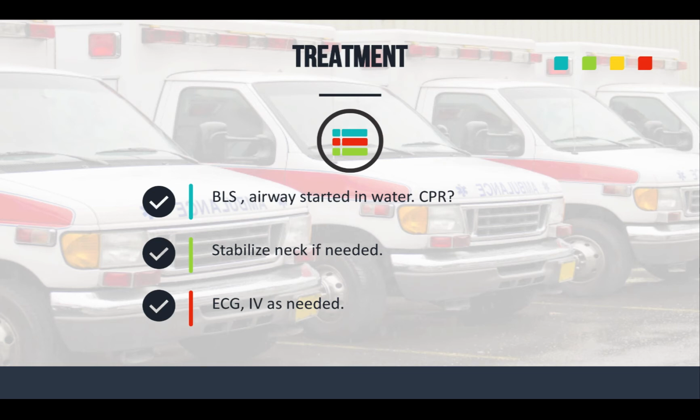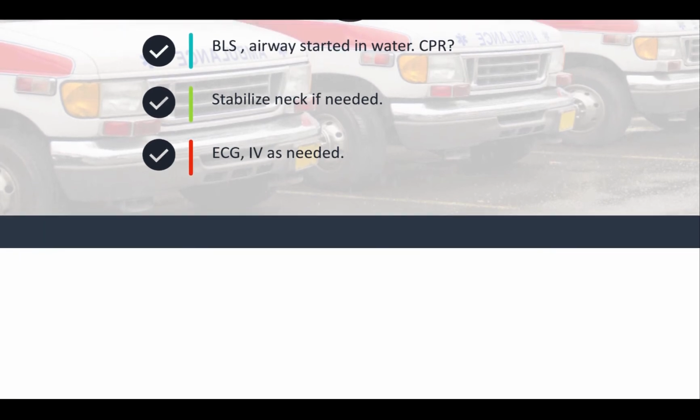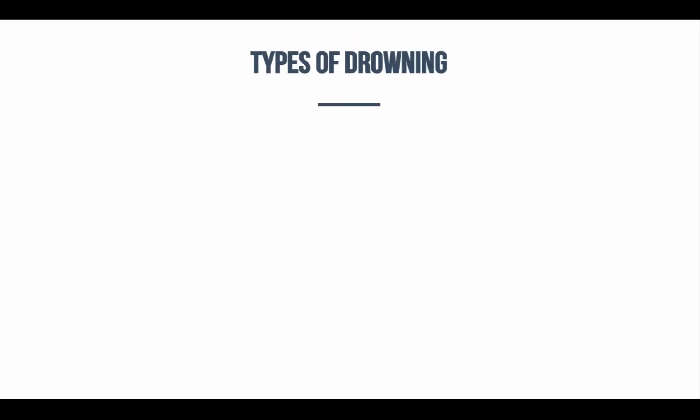And of course, the EKG, IV as needed. Depending upon your local protocols, it might also include drug therapy. It might include rewarming, right? Follow your local guidelines, but these are sort of your basic things. A lot of it's supportive, a lot of it's your ABCs or your CBAs, right, to go ahead and treat these types of patients. Now, it's good to know for exams and stuff too, the types of drowning.